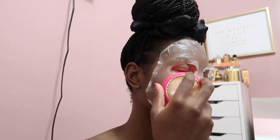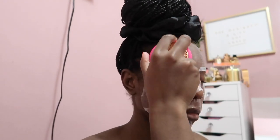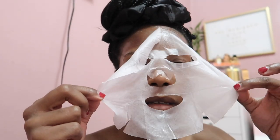Relax and enjoy a soothing facial massage as the warmth gradually decreases. You're coming to the end of your treatment. Whew. Game changer. Again, the Sephora sale is currently going on. This is the perfect thing to pick up during the sale. Thank me later. But I'm gonna take this off and let the rest of the serum just soak in.